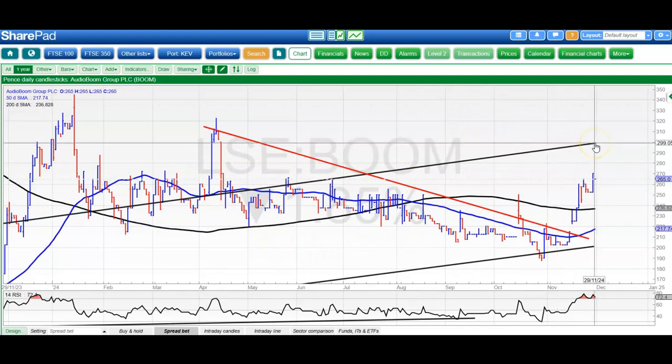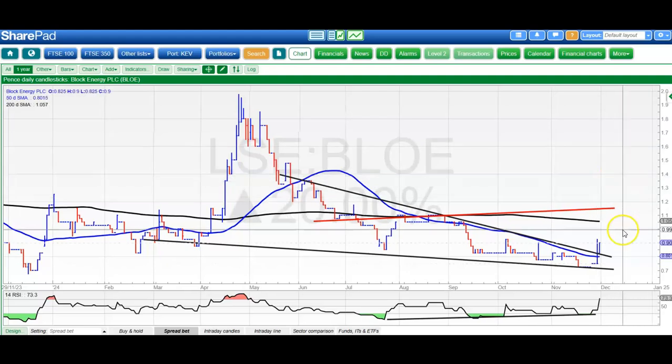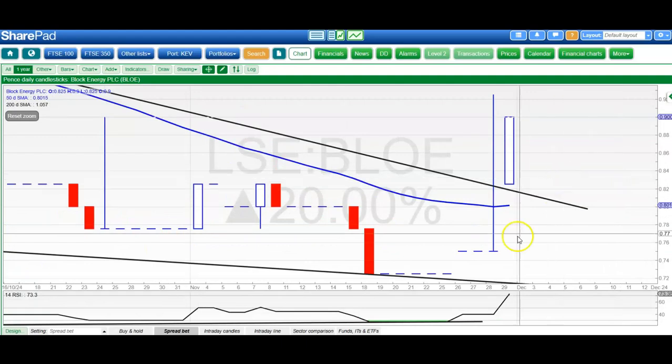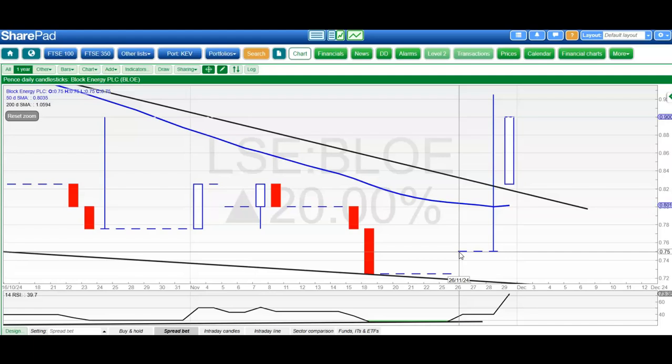Moving on to Block, which I tweeted about yesterday because somebody was asking about it. Here we're basically looking pretty good in the sense we've broken that falling wedge from the spring and the 50-day moving average at 0.8. Above 0.8, we're looking for up to 1.15 at the top of that triangle there from June, and looking pretty good close up, especially after the bear trap gap reversal that we had to start the week.